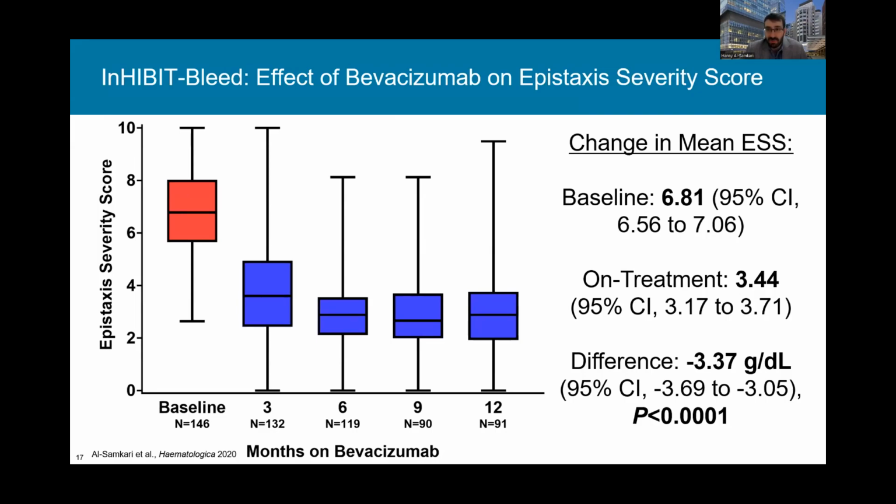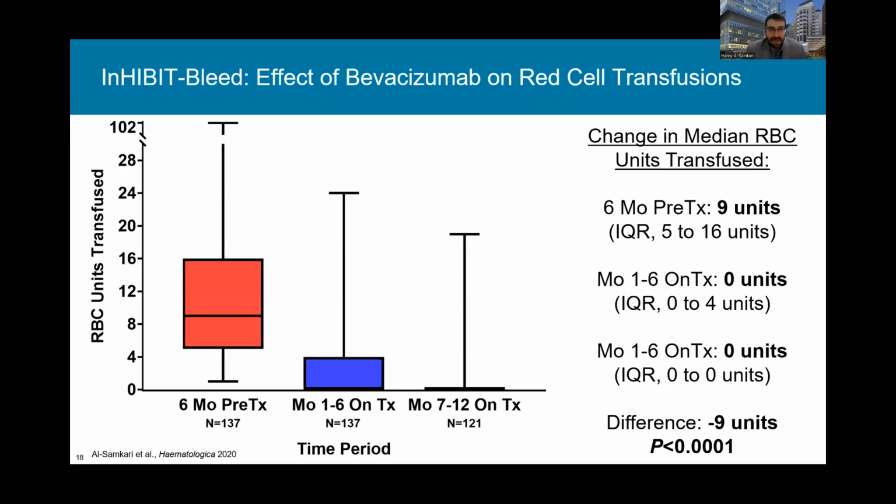And this, 0 to 10, 10 is the worst, 0 is no nosebleeds. The average was around 7 and dropped to around 3.5. We look at the effect of bevacizumab on red blood cell transfusions. We can see that in those patients who needed transfusions before starting the drug, they needed a median of 9 units in the 6 months before they were treated, and then in the 6 months after starting, they needed a median of 0 units, and that benefit was continued.